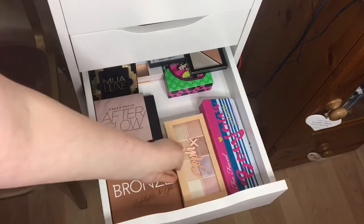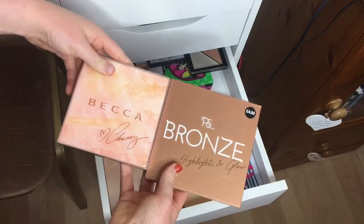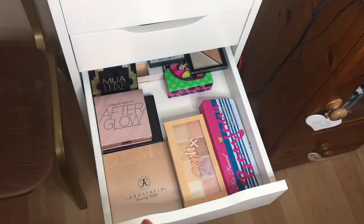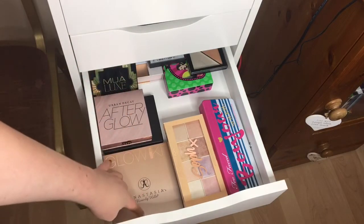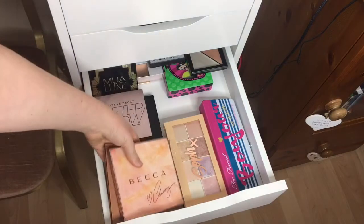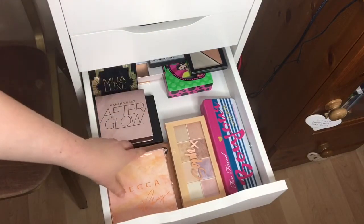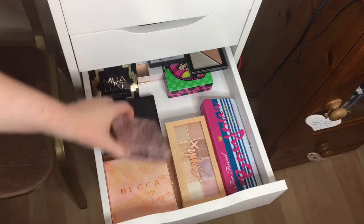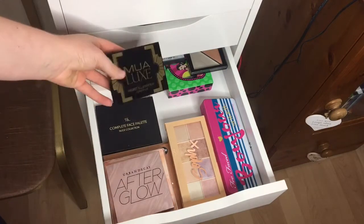I've got a Primark Bronze and Glow kit. Like, come on, I've got Becca alongside Primark. You know, I'm not ashamed of the brands I use. They're at totally opposite ends of the scale. I've got a fake Anastasia Glow kit, which I don't tend to use anymore, but I've got it because it looks pretty. I've got the Urban Decay Afterglow highlighter palette. I've got a Primark highlighter palette and eyeshadow palette thing.